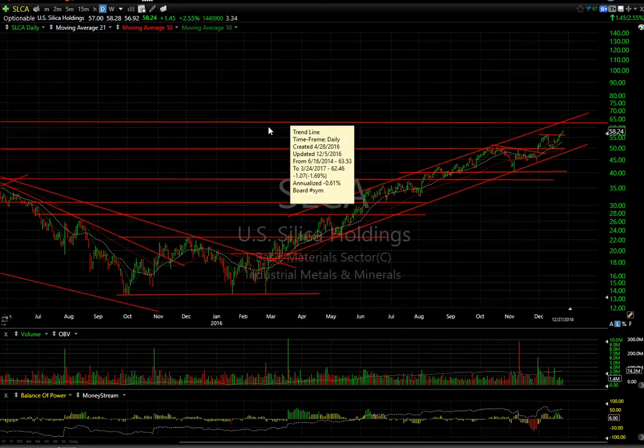Silica still in play after all these months. The stock broke out as we gave it to you in April in the 23.4 range. Here it is, 58, more than doubled and still going. The target short term 62.